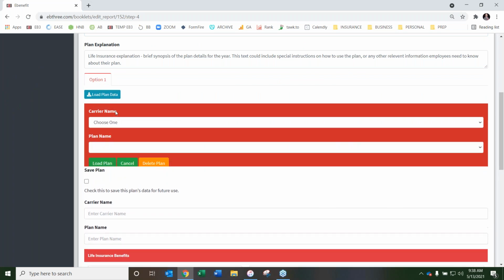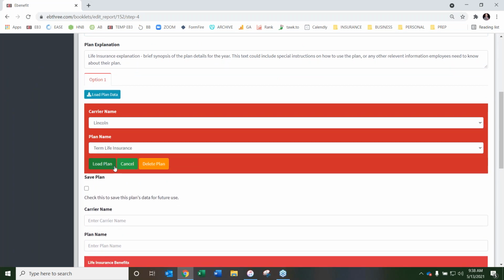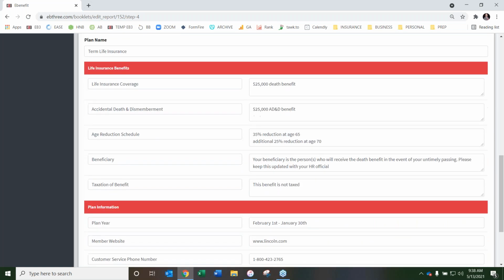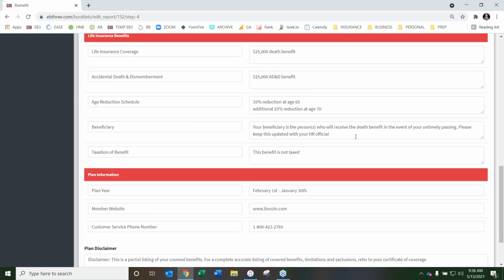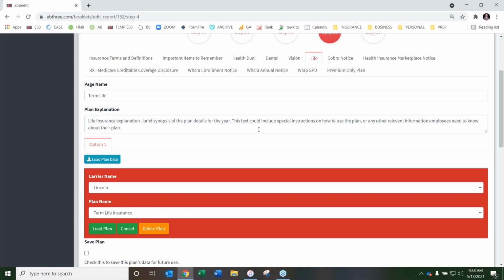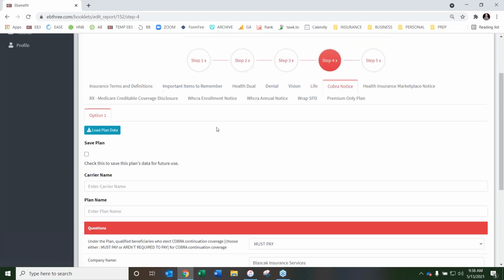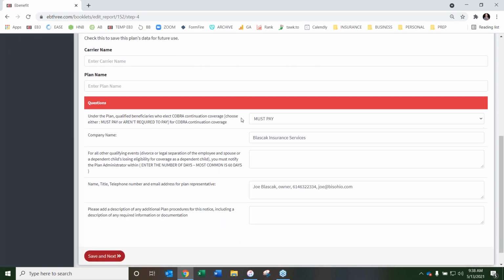Go down here, load plan data, and we'll give this one to Lincoln. Term life insurance, load plan. Again, you can put in whatever you'd like. I like to be a little detailed with the beneficiary and the taxation of the benefit, which I have as well in disability insurance too. So once we're done with the benefits, we go over to the legal notices.